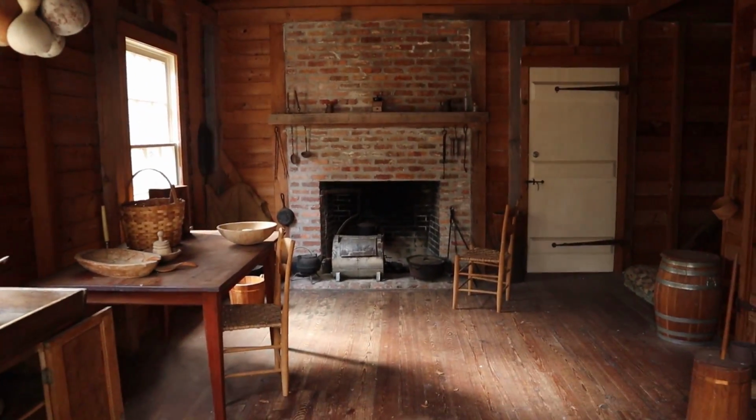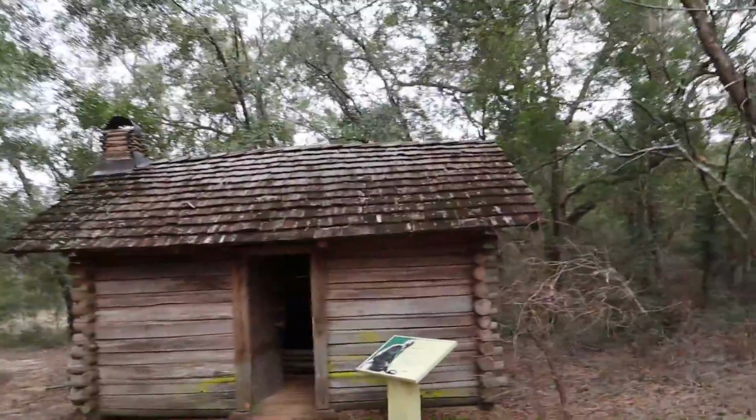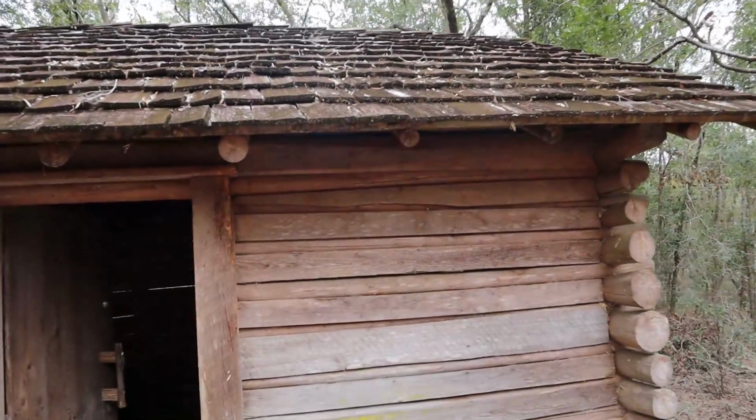Detached from the house is the kitchen area where her slaves would have fixed her dinner, and they would have eaten in here as well. The kitchen areas were always detached from the plantations because of the amount of heat and noise that came out of the kitchen houses. Here off the back of the plantation home, this was one of the slave cabins for one of the slaves who picked the cotton.